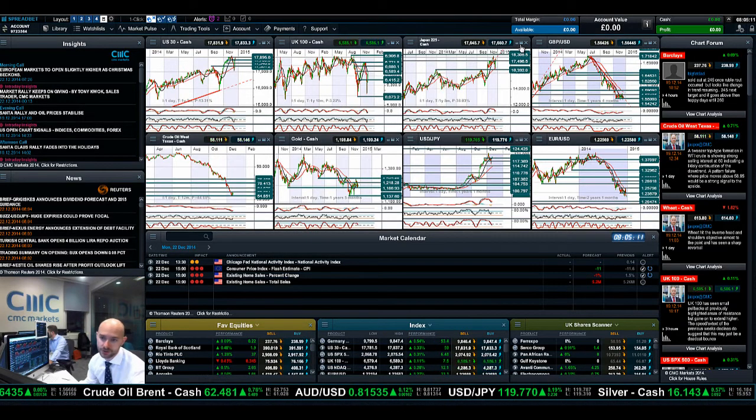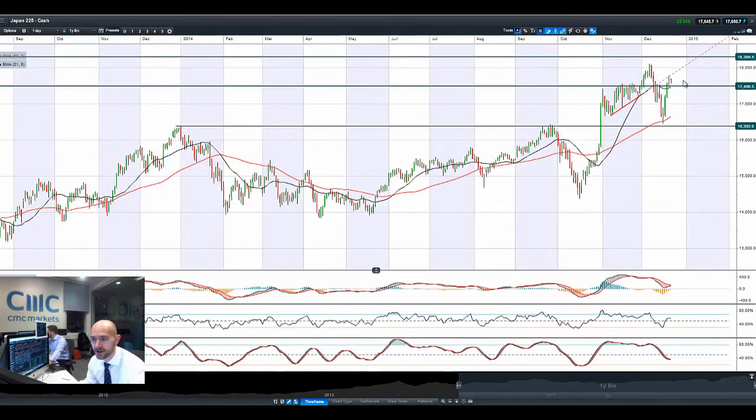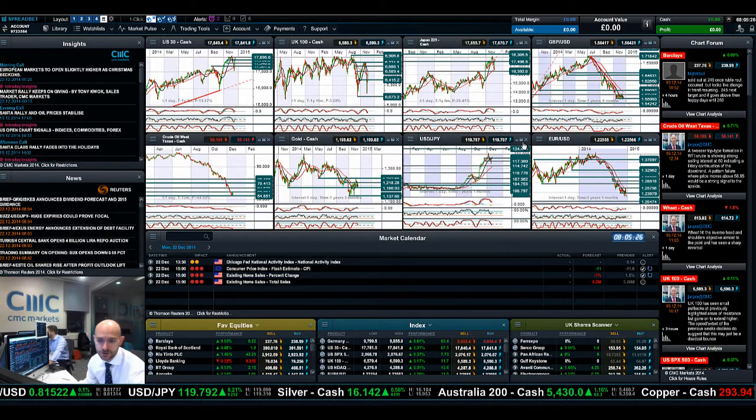So what's dollar yen? Dollar yen pushing up higher, so Japan 225. Well, it's not really doing a huge amount today, but I had a decent day there on Friday. We're still looking at the tip of this candle right here, but 18,306 is the next potential resistance, with springboard slash support around about 17,496.